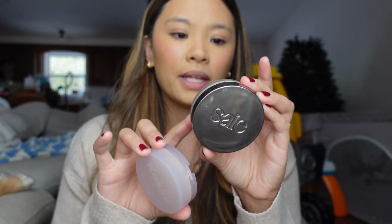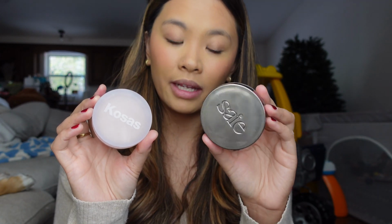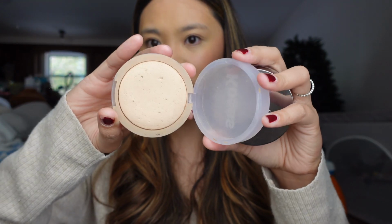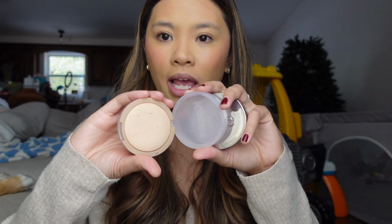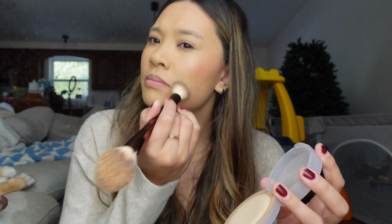And then for powders, I have two here. This is the Say Radiant Loose Setting Powder, and this is the Kosas Cloud Set. This one definitely has more of a radiant finish and different kind of formulas. So this is a pressed or baked powder, however you want to call it, and this one is obviously a loose powder. I'm going to use the Kosas today, but both of these just smooth out your pores. I forgot to mention I have the shade Feathery, and this one just keeps my T-zone nice and smooth, not oily.